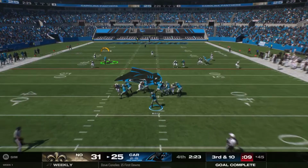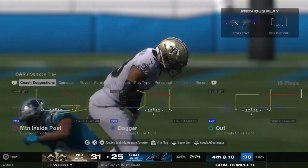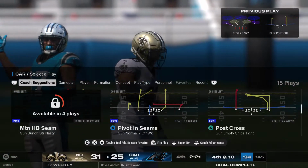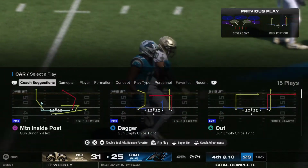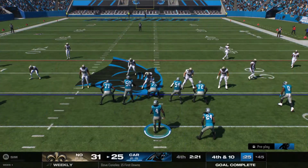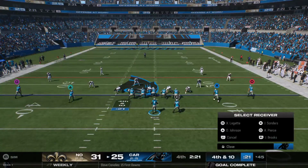Out of the gun, they'll look to throw. And that's going to be incomplete. The contact there enough to jar that ball free, and it brings up fourth down. They had enough yards for the first down, but a clutch hit right there defensively jars it free. No first down. Fourth down, 10 yards to go.